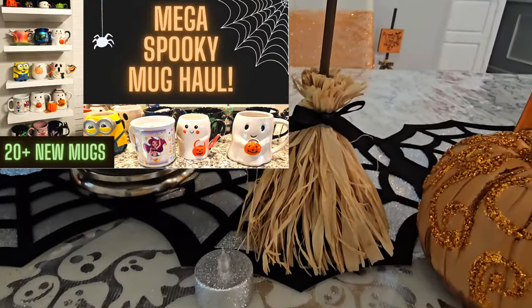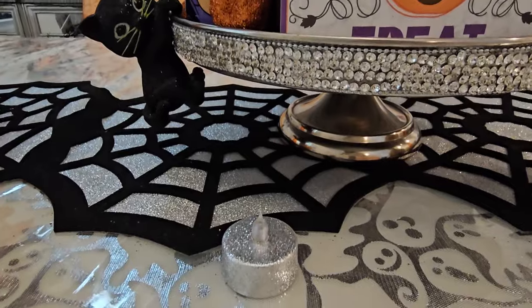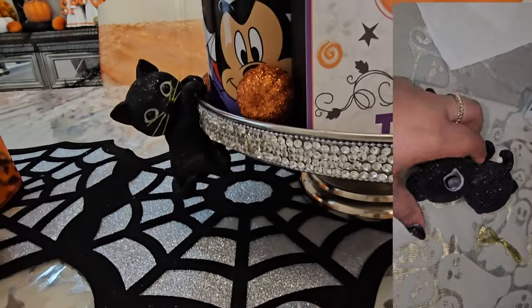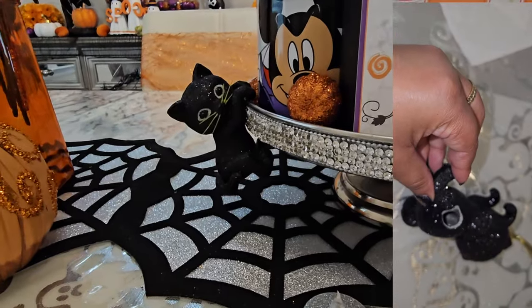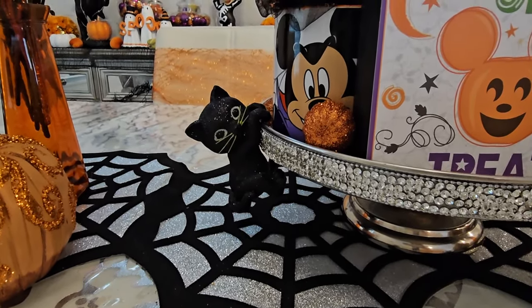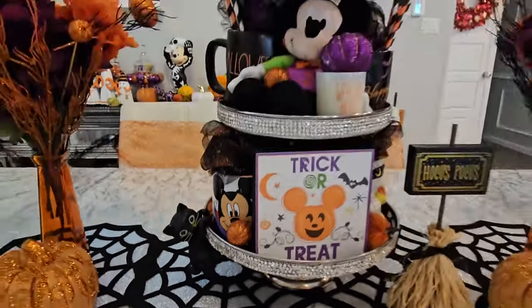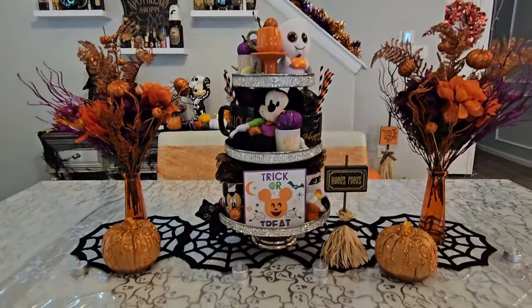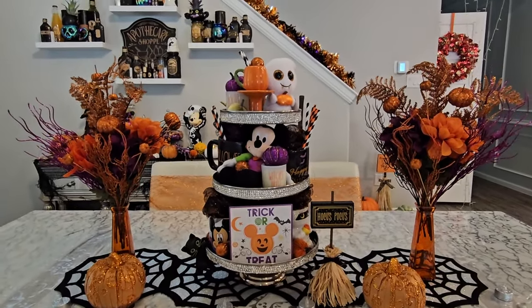Anyways, I have a little Hocus Pocus broom here, and a little cat trying to climb up. He actually broke while I was decorating. This is why I can't decorate and film at the same time. I always end up breaking something. Last year was a pumpkin, this year was him. So anyways, there's that. I fixed him with some glue, but still very, very sad.